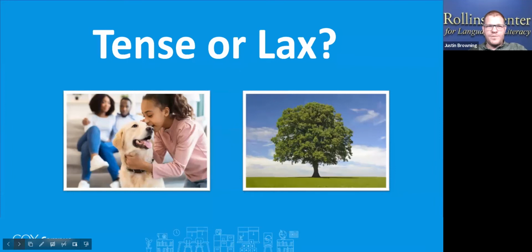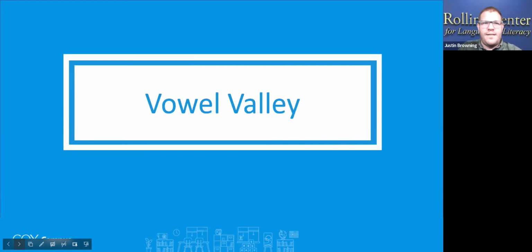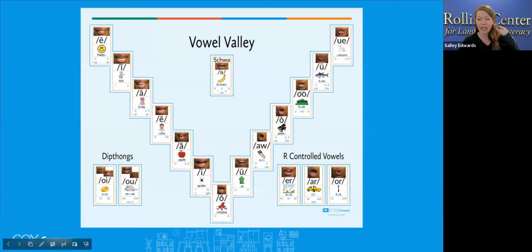Okay, let's go ahead and move to the next slide. So Sally's gonna introduce you to the Vowel Valley. All right, so on the next slide, you'll see an image of the Vowel Valley. And if you're familiar with sound walls, drop in the chat if you've ever seen a sound wall or if you have a sound wall in your classroom. If you're not familiar with a sound wall, you may be a little confused about why we have our vowels in this shape. And so what we're going to do is a little activity to explain why.